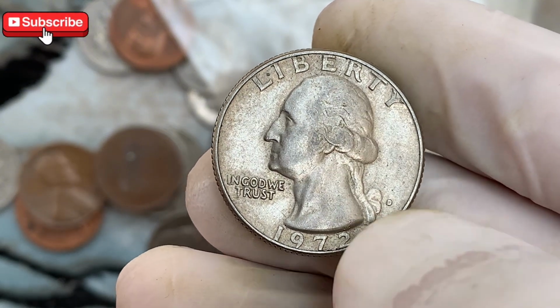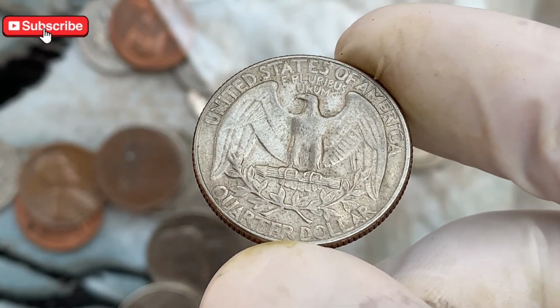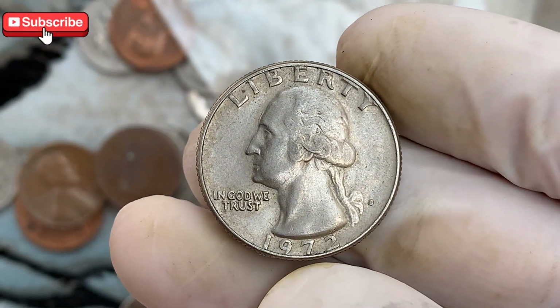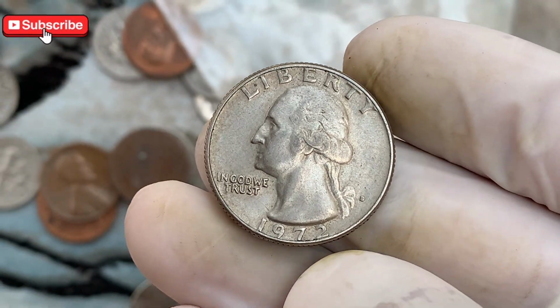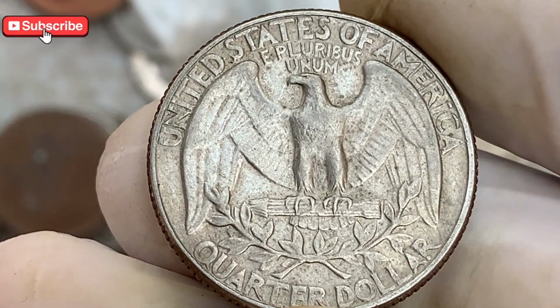The 1972 Washington quarter may look like any other change you remember spending on a soda or parking meter, yet beneath its commonplace surface lie varieties and errors that have ignited passion among collectors in the know. Tracking these elusive pieces demands patience, a keen eye, and some luck, but the rewards can range from a few dollars above face to thousands when the perfect specimen emerges.